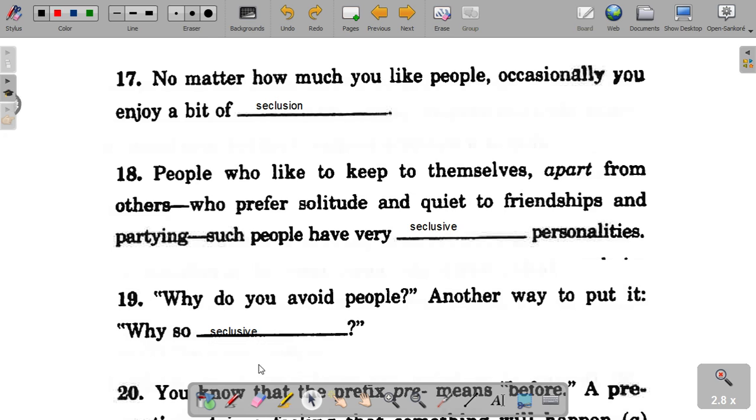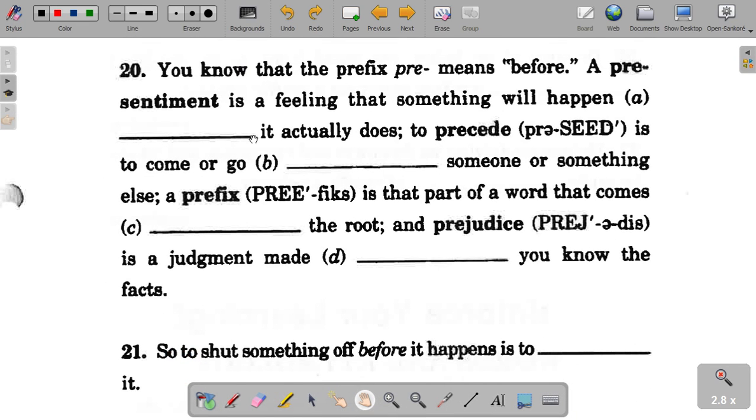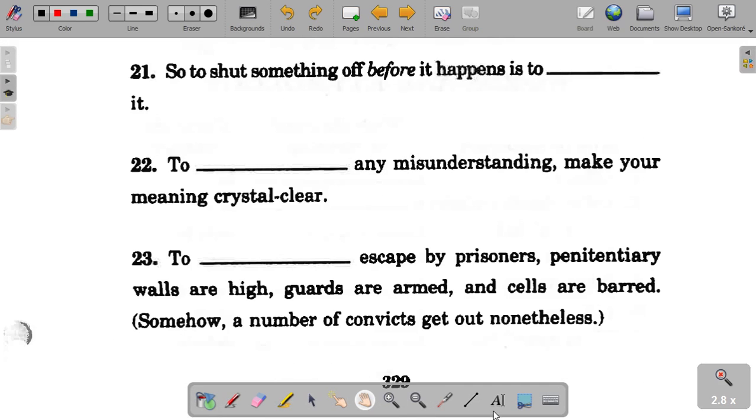Okay, excellent. So you know that the prefix pre means before. A presentiment is a feeling that something will happen before it actually does. To precede is to come or go before something or someone. A prefix is that part of a word that comes before the word, and prejudice is a judgment made before you know the facts. So to shut something off before it happens is to do what? Preclude, exactly. So to preclude any misunderstanding, make your meaning crystal clear. So preclude means to shut off before it happens.